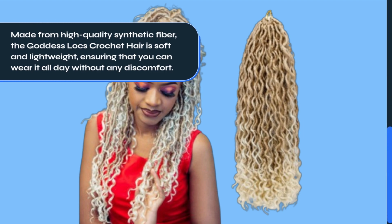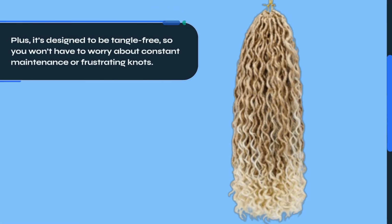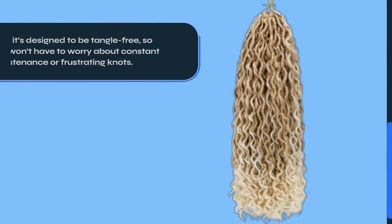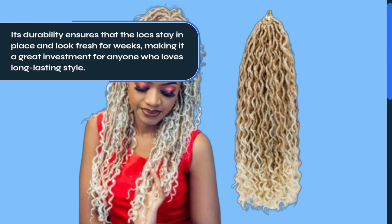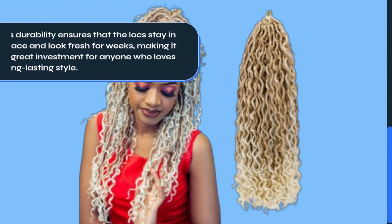Made from high-quality synthetic fiber, the Faux Locs Crochet hair is soft and lightweight, ensuring that you can wear it all day without any discomfort. Plus, it's designed to be tangle-free, so you won't have to worry about constant maintenance or frustrating knots. Its durability ensures that the locks stay in place and look fresh for weeks, making it a great investment for anyone who loves long-lasting style.